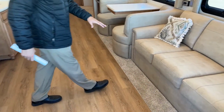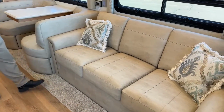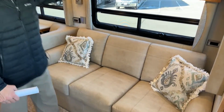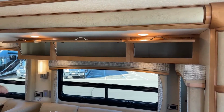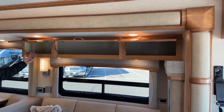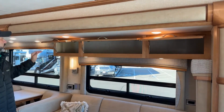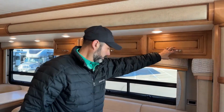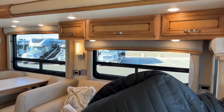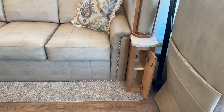You can see we've got the sofa bed here, which will turn into a bed. So if you need additional sleeping, you're gonna have plenty of overhead storage. And this cabinet's actually pretty deep. On some, it's not as deep. This one, as you can see, it's probably gonna be a good 18 inches or so. You've got a nice little storage compartment right here. Again, no wasted space.